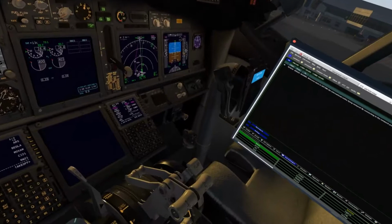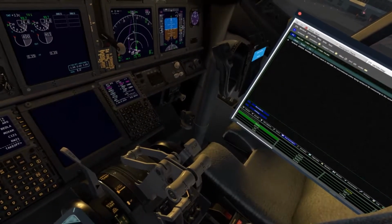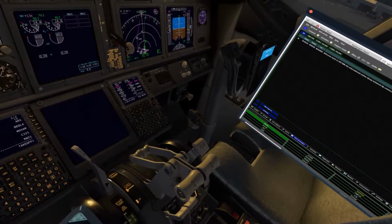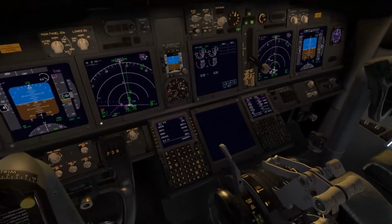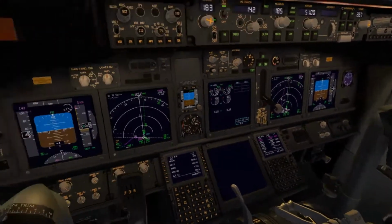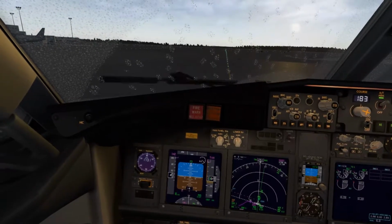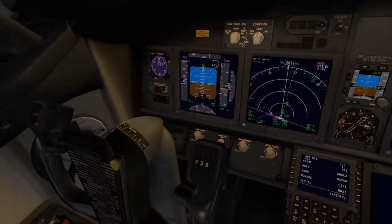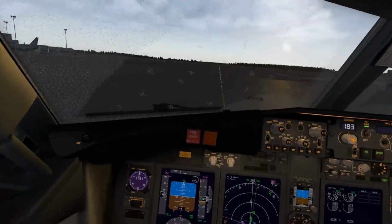And let me just get my butt kickers working, if I can. There we go. So now I have some movement in my seat and virtual cockpit around me, so that's nice. Can hear the engines, or feel the engines.